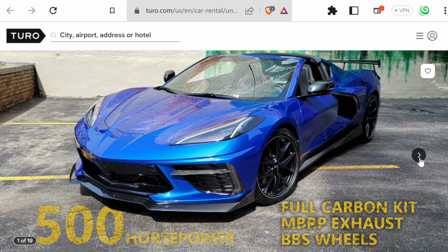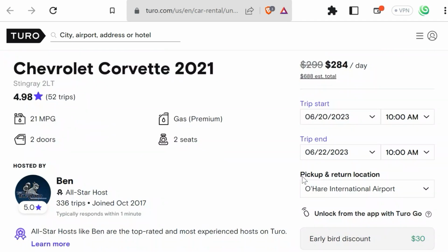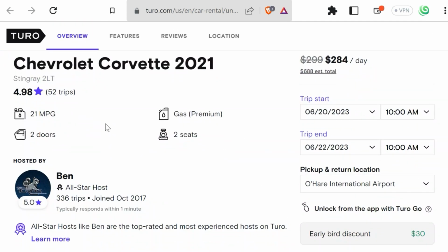If you click on the listing, they've got a bunch of nice pictures, and then you just go through the process. It's all fairly self-explanatory, so I'm not going to go into detail here. You can just Google Turo or go to their website. I just kind of stumbled through it on my own, and it's fabulous. So I would highly recommend it instead of using the traditional car rental services.